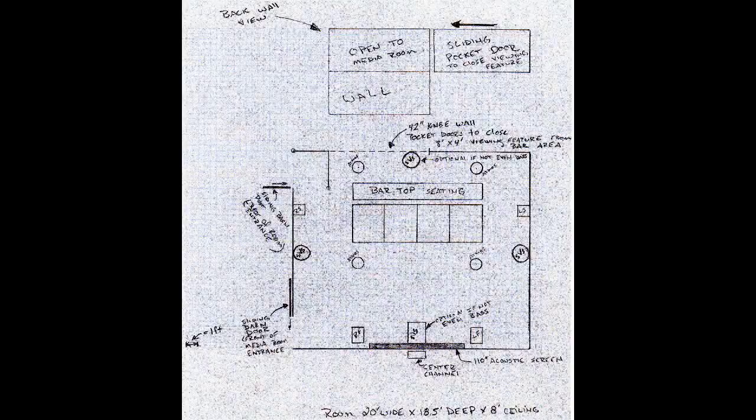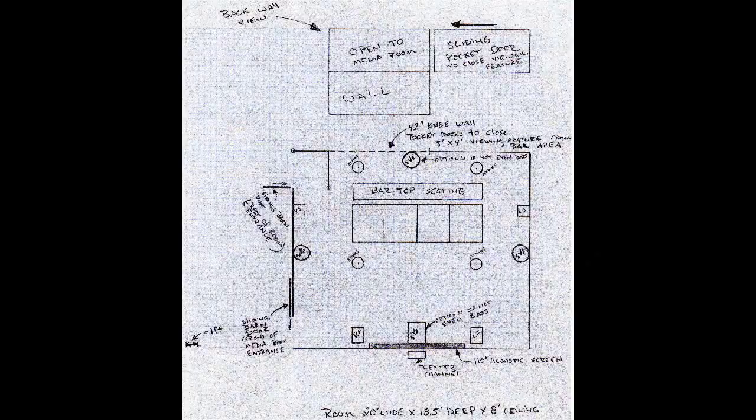All right, so we're looking at his speaker placement here. This will be the second image inside of that batch of files. It's a hand-drawn image, but it is a to-scale hand-drawn image.